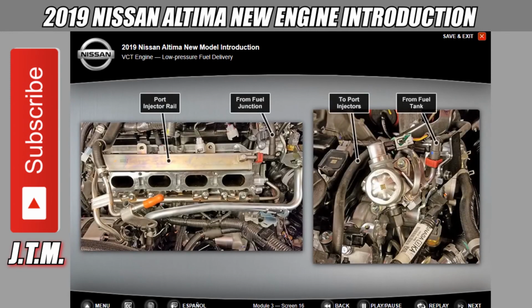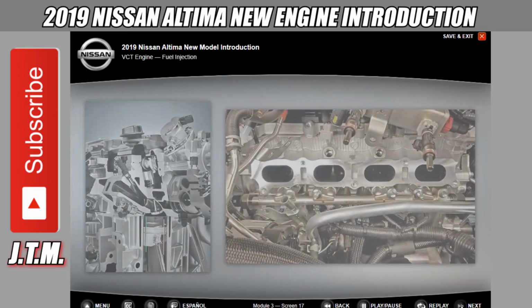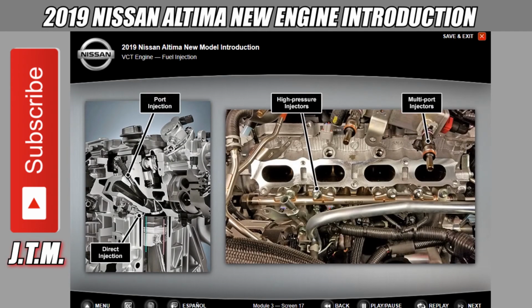The in-tank fuel pump delivers low-pressure fuel to a junction near the inlet of the high-pressure fuel pump. At this junction, low-pressure fuel is supplied to the high-pressure pump inlet and to the low-pressure port injector fuel rail. The KR20DDET engine uses both low-pressure port injectors and high-pressure direct injectors. Direct injection allows for proper fuel atomization under high compression operation and reduces emissions by heating the catalytic converter faster. Multi-port injection optimizes fuel injection while under load. Direct injectors operate under all operating conditions, while multi-port injectors operate under boost conditions.